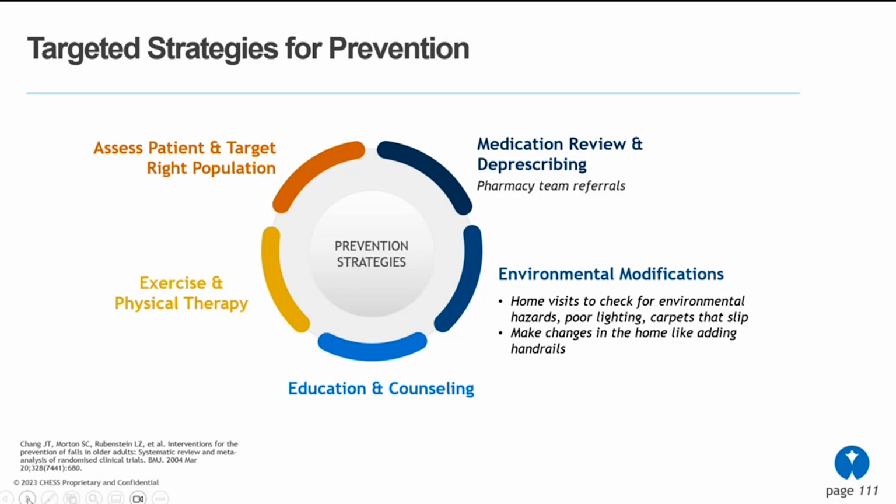So we want to look at hazards like their carpets and their poor lighting, and we want to add handrails where necessary to help them to stay balanced. We want to educate and counsel the patients, like, don't wear socks in the house without the little slip guard. I mean, there are so many things that patients are doing that they're not paying attention to. Having throw rugs around, having things that are cluttered that they can slip on. Lots of education is necessary, and Shannon definitely gave you guys some good tips on how to do that. And of course, exercise and physical therapy, targeting those patients with specific exercises and physical therapy.